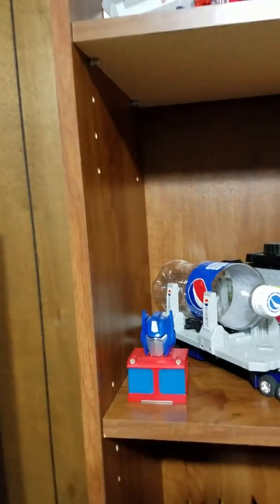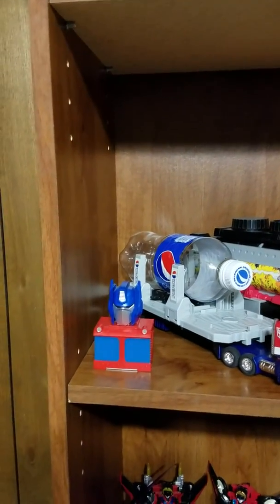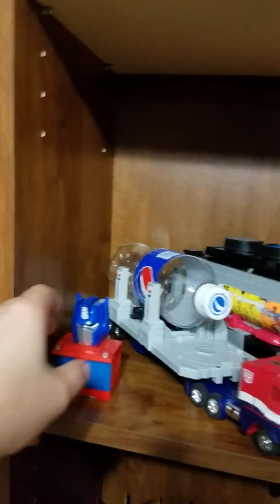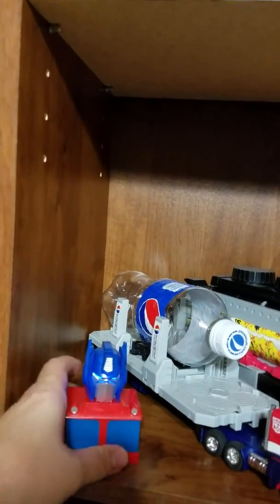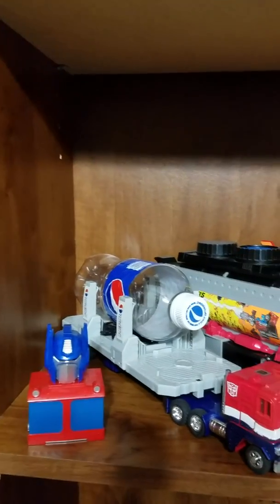We're going down to the next shelf below. There's my Optimus Prime bust. It actually does talk. As you can see, we'll just push the button here. I am Optimus Prime. Which is pretty cool. It comes with a little book.